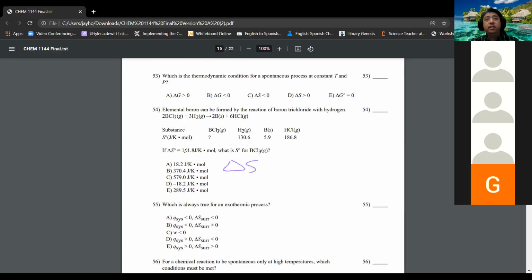55. Remember, your delta S is this value right here. This is equal to the sum of your products minus the sum of your reactants. So we want to make sure we include all of these numbers here. So I have 6 times HCl, which happens to be 186.8. And this is added to 2 times the B, which happens to be 5.9. And this is subtracted by the 2 times my unknown plus 3 times my H2, which happens to be 130.2.